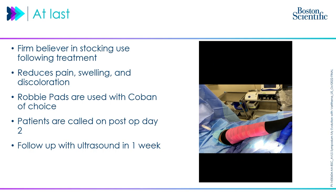Our patients are traditionally called on post-op day 2 just to ensure they're not having any issues or access site erythema or any pain. And then we do a follow-up ultrasound in 1 week to ensure that there's no DVT and that the vein is closed off.